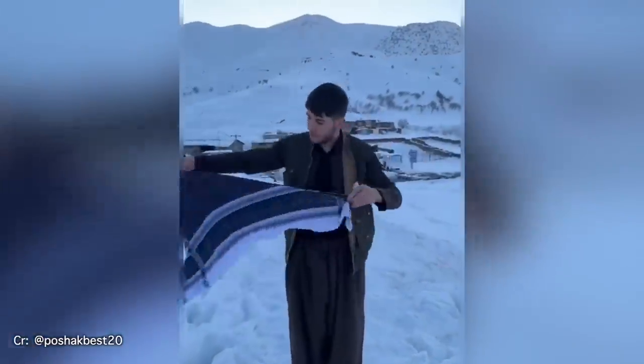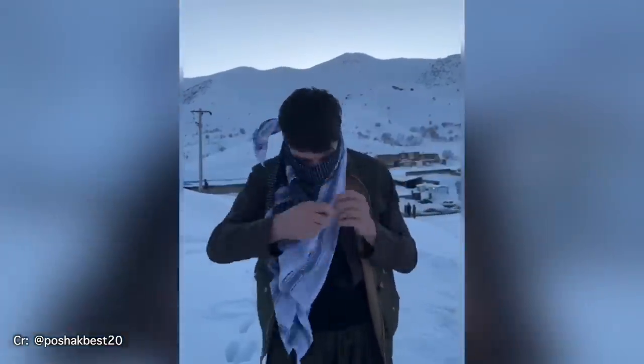Here's a headscarf tutorial for anyone wanting to keep warm this winter, or for anyone wanting to be a low-key ninja.